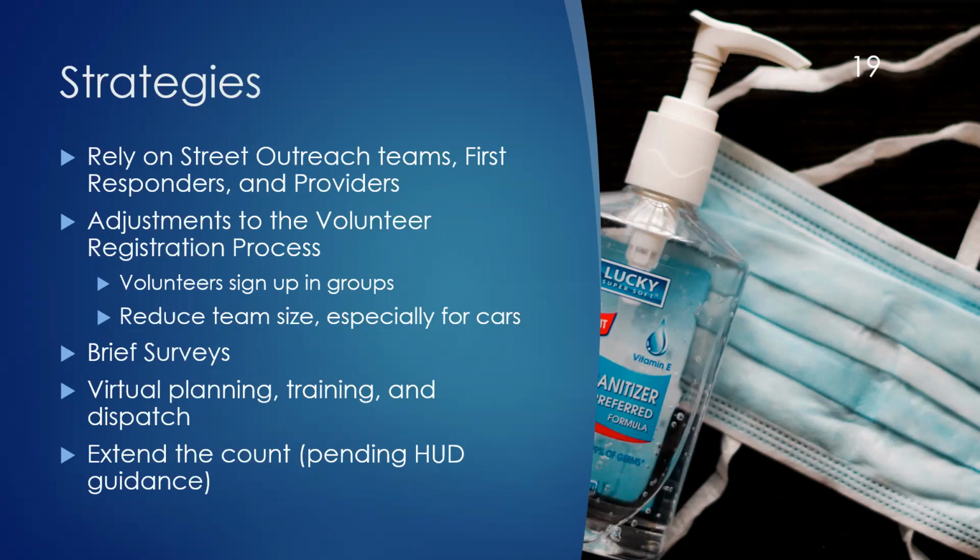Also, adjustments to the volunteer registration process. So having volunteers sign up in their groups. The term we used last year was COVID bubbles, and really having people that were in your work group or household signing up together, making sure that you were comfortable being around those people. It really seemed to help. Also reducing the team size, especially if you're going to be in a car together for any amount of time. And some communities just said we're not doing cars this year. Everybody's dispersing on foot, and it depended on your local situation and what you and the volunteers felt comfortable with.